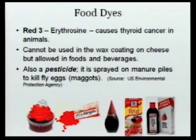Do they still use erythrosine here in Canada? It's probably just called red dye number 3 here. Yeah, red number 3. Are imported from the U.S. Okay. That'll have it.